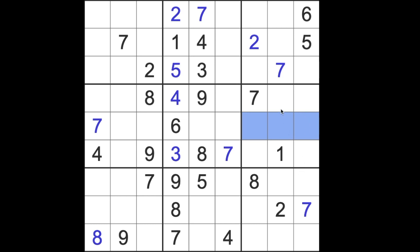So that means three is blocked along here. So three could be in one of these two squares. Could be one of these along there. Two, three. Five could be here or here. Actually, six blocks across here as well, right? Okay, this is 4, 8, and 9.